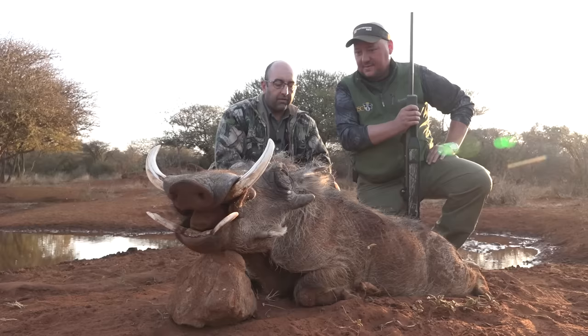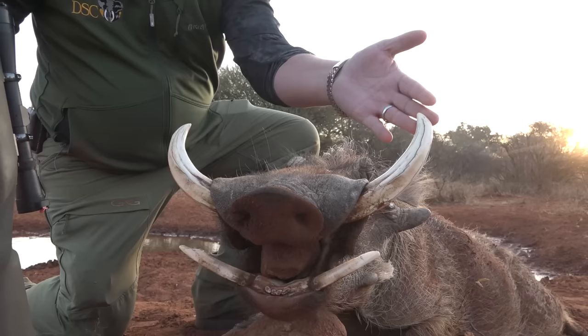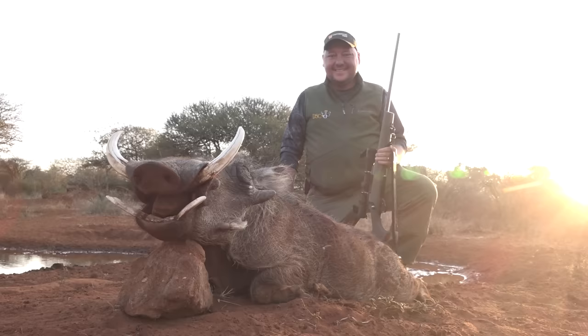It's an old male. We've been taking some old trophies, which is amazing, and I always enjoy doing that. Mature, you know, the right thing to do. Yeah, for sure. And that's what conservation's really about, taking the mature animal that's past its prime. Exactly.